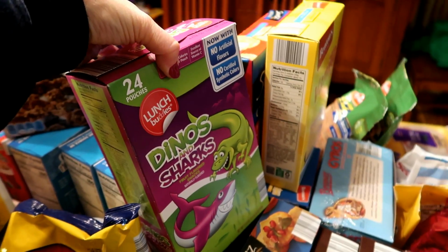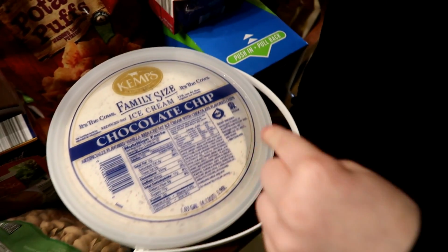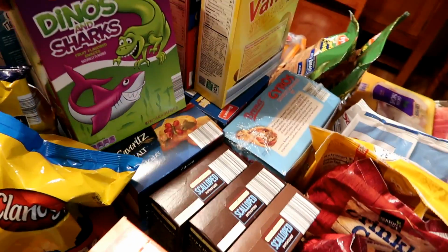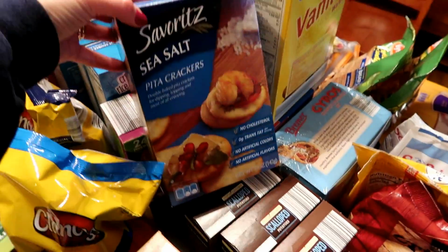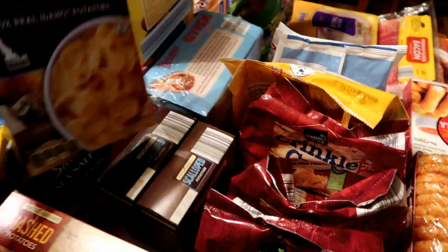I also picked up, look at that. Don't forget the ice cream. Right, we did pick up a pail of chocolate chip ice cream. You guys will eat that up in a hurry, won't you? You can't shake the camera. So we got some fruit snacks, and I show you guys these every single month. Those are Warren's favorite pita crackers.